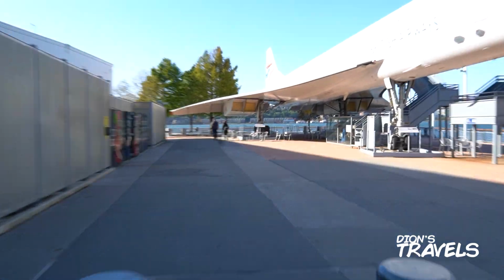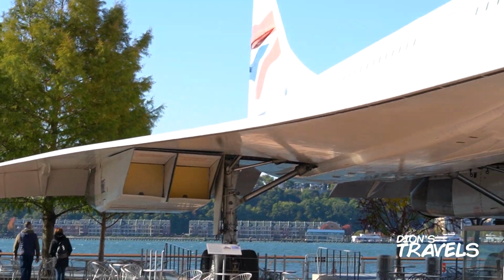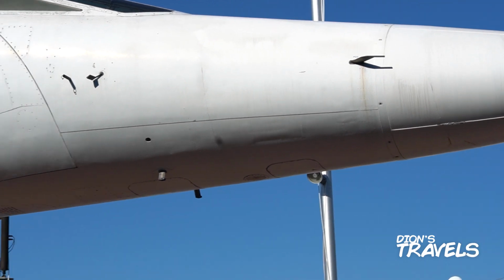There's the scramjets. Look at that. That's the exact sound it made. It looks super narrow. Like I'm looking at it, it looks super narrow. We'll see how it looks once we go in. Can't wait to show you what's inside, and I can't wait to see what's inside. So let's take a look.